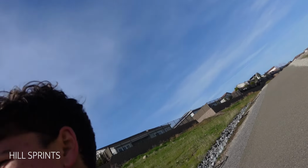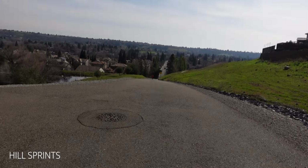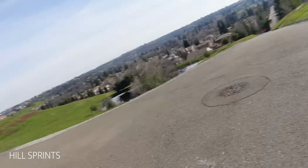I think that was 12. Jesus. My legs, bro. Oh my God. Thing is, I don't think you guys understand how steep this hill is. Like, it don't look that steep, but like, I don't know. Let me show you guys this angle. Let's see if it's better. I don't know. On camera, it just looks weird.